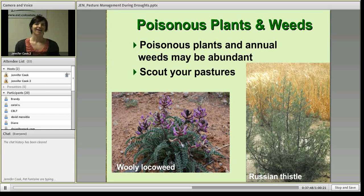Another thing I like to point out is that there may be some poisonous plants before, during, and after droughts. And of course, there's going to be some weed pressure. So definitely scout your pastures for potentially toxic plants. This is a picture of woolly loco weed. It's toxic to all animals. And most of the time, animals will avoid grazing it, but if there's nothing else to graze on the pasture, that's when they'll decide to eat it.